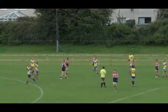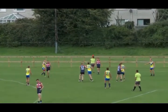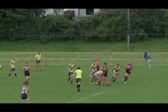For those of you who are keeping a record of the goal kickers, it'll be interesting to see who wins the golden boot for this tournament. We're going to have a few people now in the offing. Chris James is certainly up there.